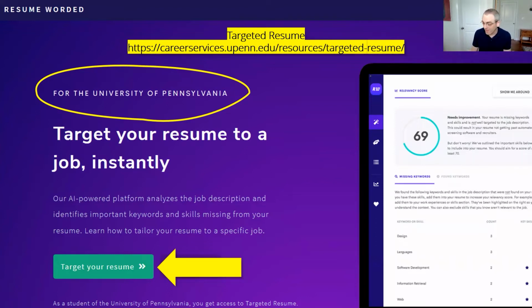But what this tool does is basically what applicant tracking software does. It allows you to upload a job description, you can cut and paste it in, upload a PDF of your resume, and then it gives you a match in terms of those keywords.